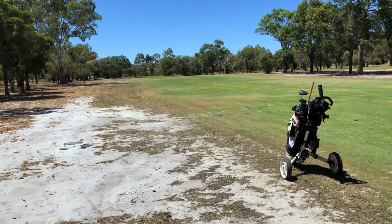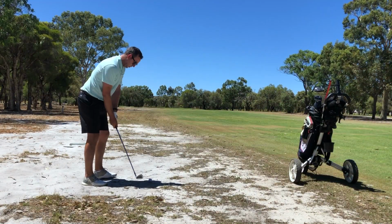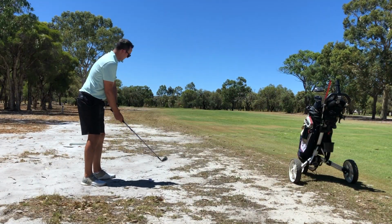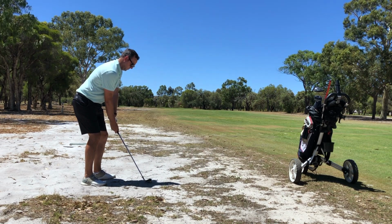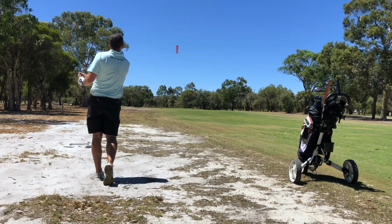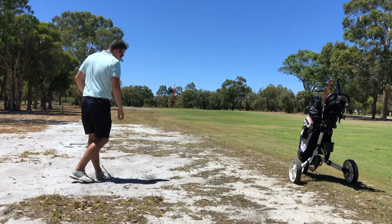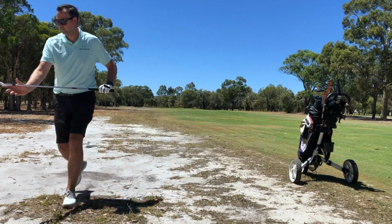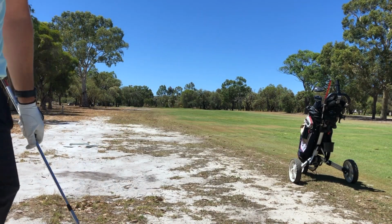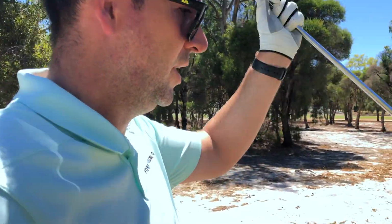Bit of a sandy lie, yeah, and I am 2 meters off the fairway. All right, it's a little short of the green, but I basically just played a fairway bunker shot, so I'm all right with that.